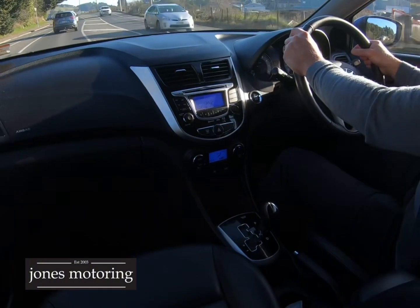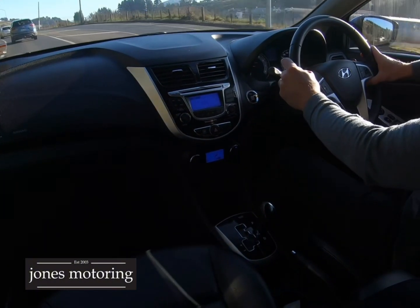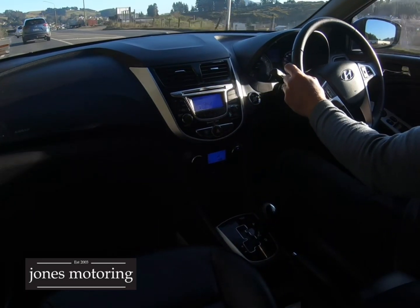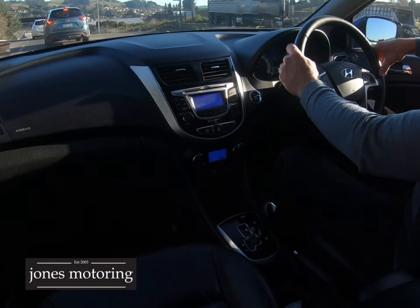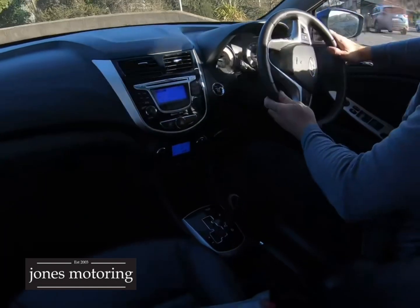So, perfect wee car for someone. 70,000 Ks, 7517, due for a service at 76. And as I said, one owner's had this for 10 years, and it's certainly been well looked after. It's a cool colour. And it's just hard to find little hatchbacks, New Zealand new.